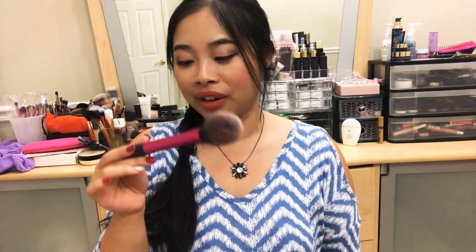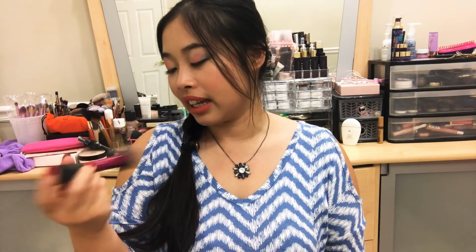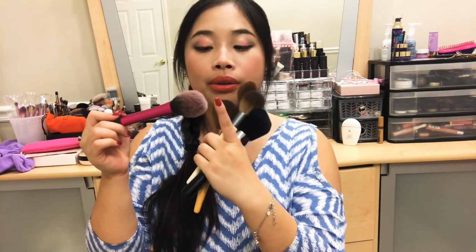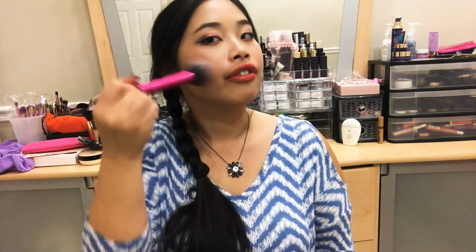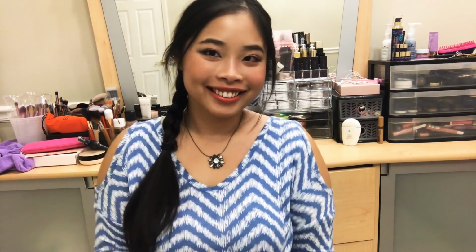So what do I actually like to use to apply my blush? Surprisingly, it is this brush right here. This is the Real Techniques blush brush. I like to take this on my blush and then just do this and go boom boom boom boom. If I really want to go heavy on my blush, I will take it on the tip of the brush and just go like this, heavy, and it will look like this.